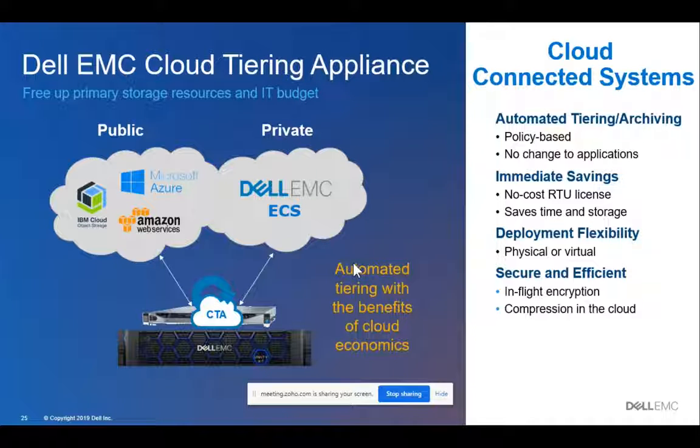Now, on the storage system, you also have different tiers of data. There's the active data that is constantly accessed most of the time, and then there's dormant data that is just there taking up space. With cloud tiering capabilities, customers are able to tier the dormant data to the cloud, so that this is data that is not being accessed most of the time.